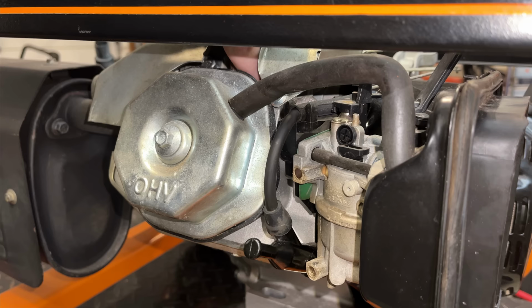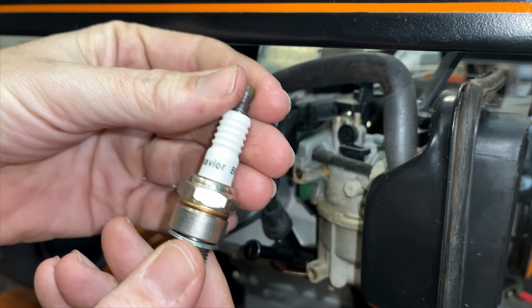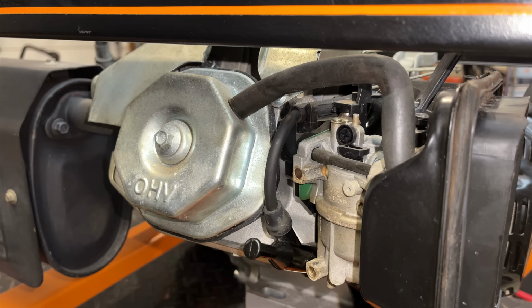Yeah, much easier to access this plug. Not sure how you're supposed to do it with the tank on. Seems like a bit of a bad design. Wonder if they use an NGK in here or if it's a Torch. I think they use Torch. Not quite a name brand, but maybe a little better than a Torch.